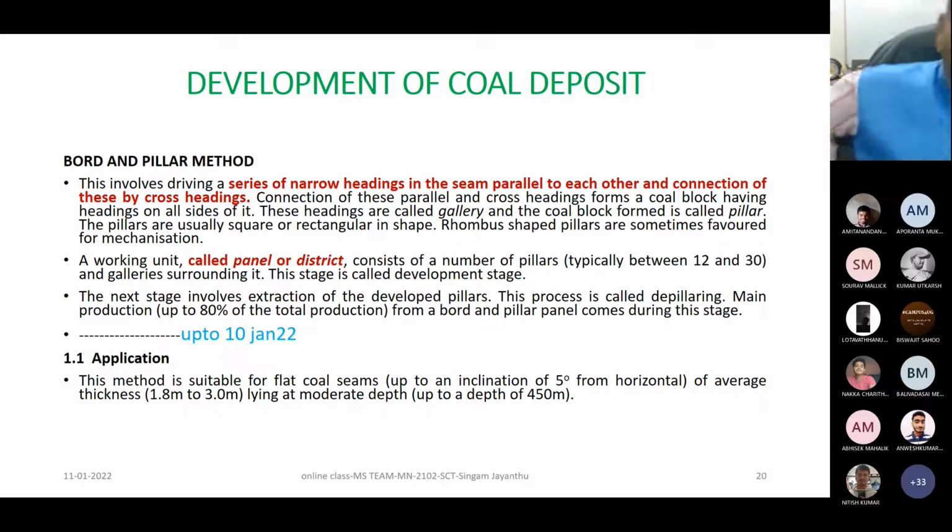When they are given to you, you should be in a position to decide that this method may be more suitable and that method may cause some type of problems. All those things you should ensure. Then this method, generally board and pillar, which was already taught to you in the previous semester, I reiterate once again, my beloved students. So this method is suitable for flat coal seams in general, right?